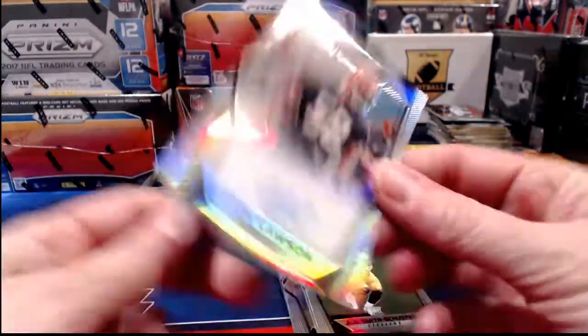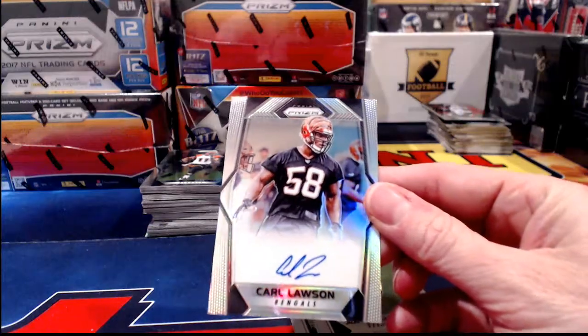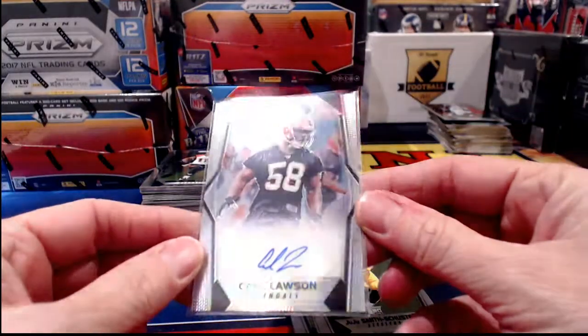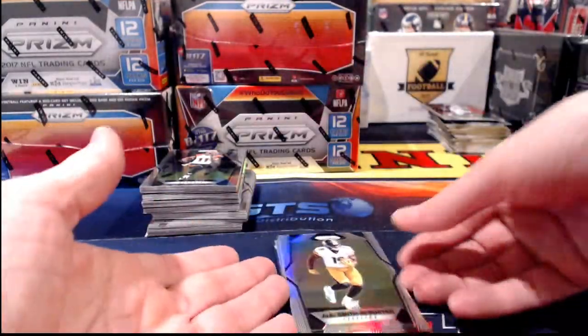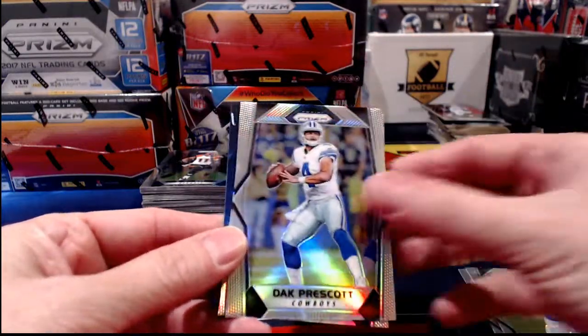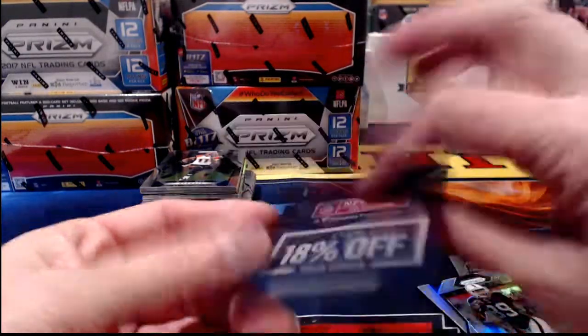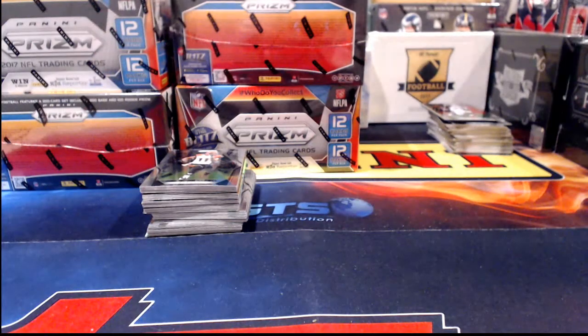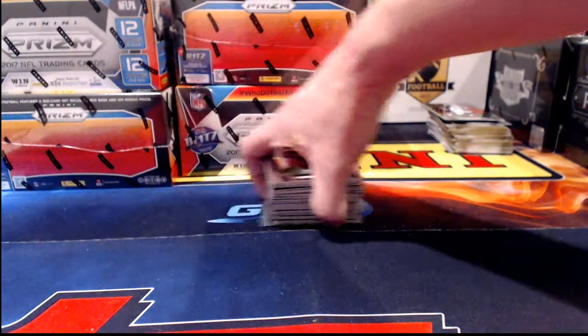Carl Lawson for the Bengals, our second signature out of this box. And it's a 14-box case, I believe. JuJu Smith-Schuster, Nathan Peterman, Dak Prescott, Amari Cooper. So we are going to break that in half just because of the sheer volume of cards involved.